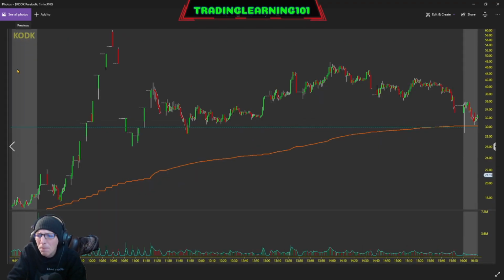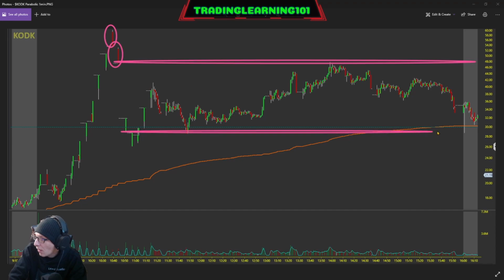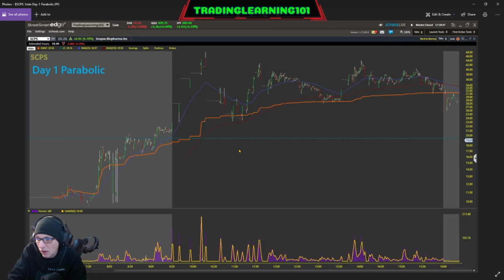KODK, this was a big runner last year. I mean, just look at this, from $18 all the way up to $60. But then, look at this. They ran it all the way up, and then once it started getting some red candles right here, they halted it at 50, and then they reopened it down here at $30. And then they ripped it all the way up, back down, and then they grinded it all the way back up. SCPS is another example.